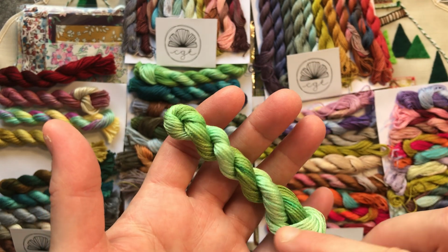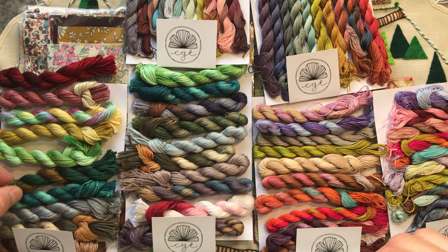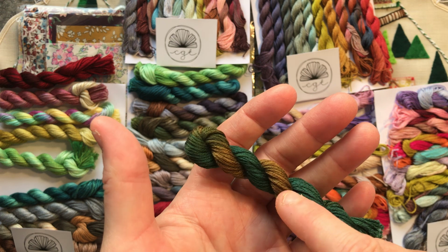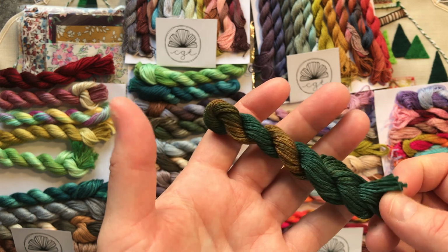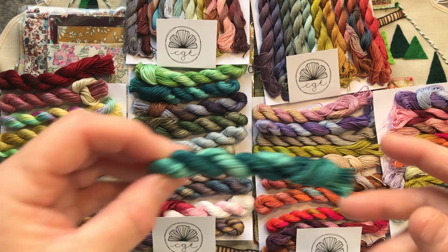Lovely, almost a bluey green into the full-on greens. And then a lot of lovely sort of almost rusty browny colours into the deeper greens, almost like a forest, an enchanted forest. Mosses and things that evokes for me.